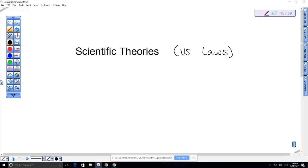So theories are not educated guesses. A scientific theory is a well-developed idea. It is well-tested, right? And it is universally accepted within the field of science.